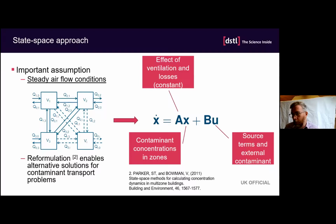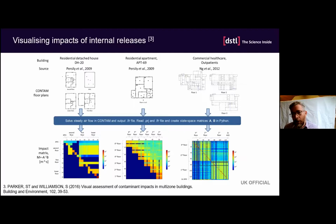So we've used that then to look at a range of questions, things like how interconnected are the spaces within the building. So in this case, we're just thinking about releases inside a building. And at the top here, we've got three different building types: a simple residential model of a building, a sixth floor apartment building, and a much more complicated hospital healthcare building over three floors.